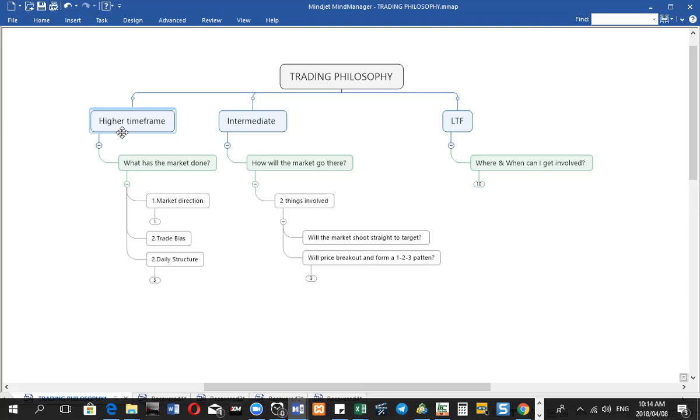Or you can use the 4 hours as your high time frame. Then the 1 hour will be your intermediate, and then the 15 minutes will be your lower time frame. It just depends on which time frame you prefer to trade.